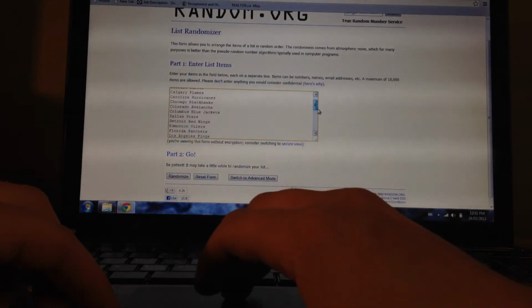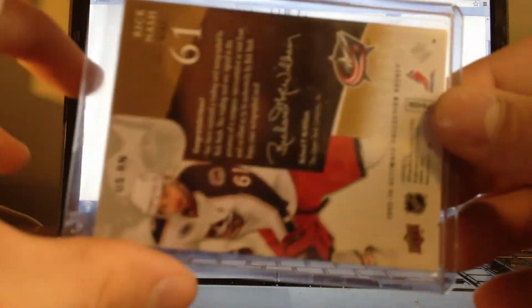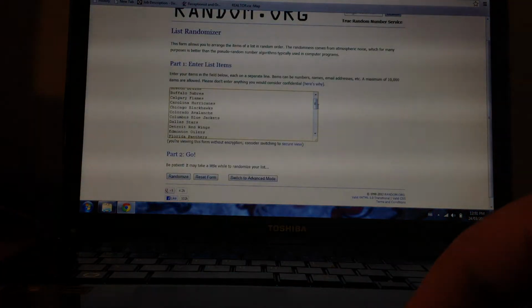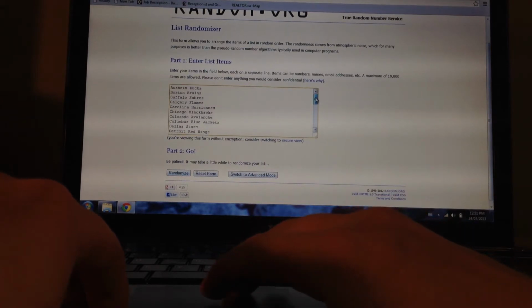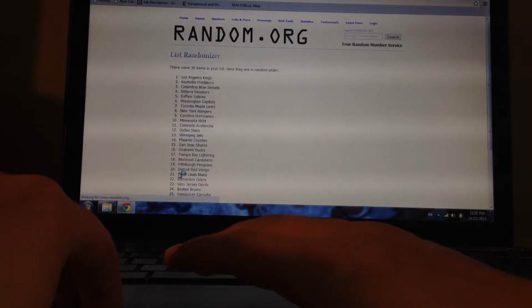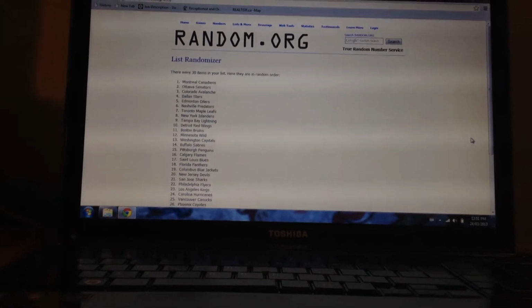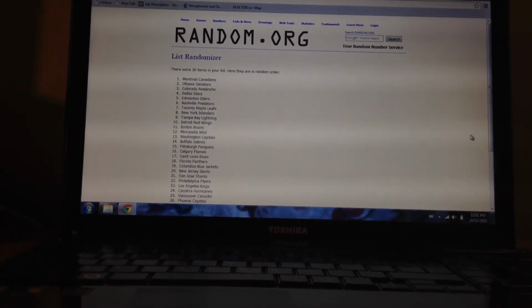Okay. So we got this again. We're going to do this again for the Rick Nash card. We're going to run the list 3 times. And we're going to see who gets it. We're going to randomize once. Phoenix Coyotes. Twice. Los Angeles Kings. 3rd time. Montreal Canadiens. Gets the Nasher card. Good for you, Montreal. I'll just show you guys it was done 3 times. So Montreal gets the Nash card. Washington gets the Artifacts.